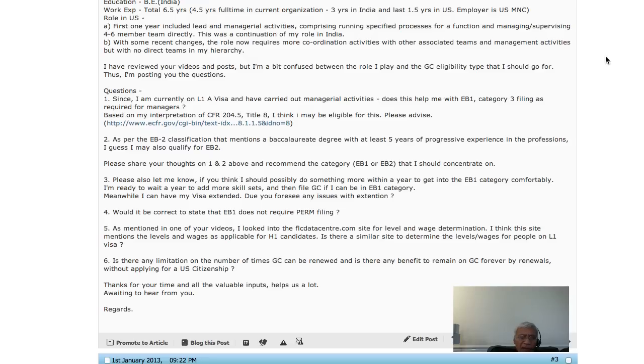Number 5, as mentioned in one of your videos, I looked into the flcdatacenter.com site for wage determination. L1 people don't have those restrictions. Those are only for H1 and green card and some other visas, but not for L1.